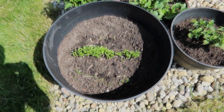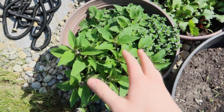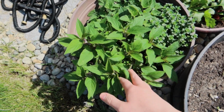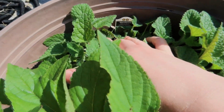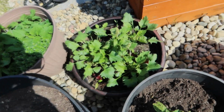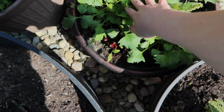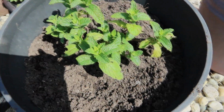Things are already blooming. I'm so excited. Got lots of cilantro in here. In here we've got this like pineapple sage my mom gave me, some thyme, and this is mandarin orange balm, which I don't know how to use exactly. Over here we've got lots of different like spinach and lettuce.